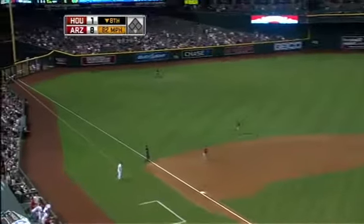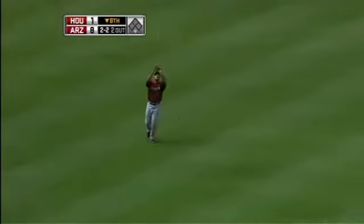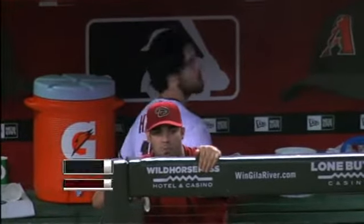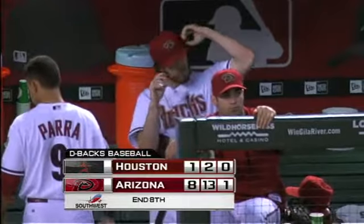Out front, pops it up. We'll talk more about it here tomorrow when we come on the air. But for now, all eyes on number 15 as he looks to reach the finish line. His team up 7.